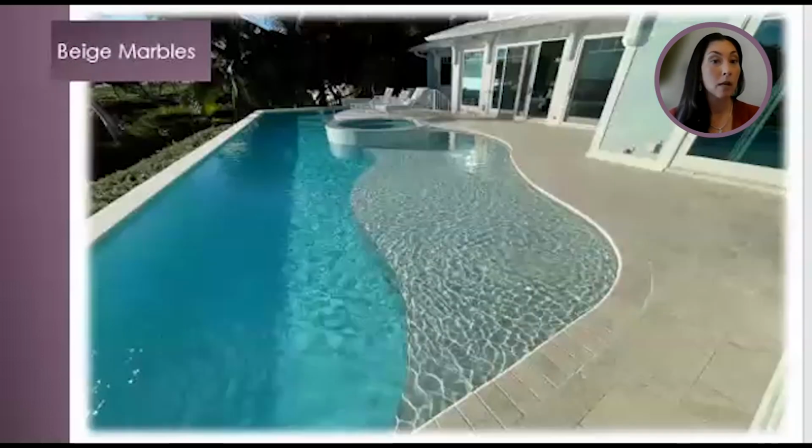From traditional to modern, marble pavers can transform any exterior space. In beige marbles, there's a lot to choose from, and it's easy to do with a variety of creamy toned options that are available. The most popular and versatile color that I love working with, and it fits seamlessly into so many design concepts, is the Crema Bella marble.